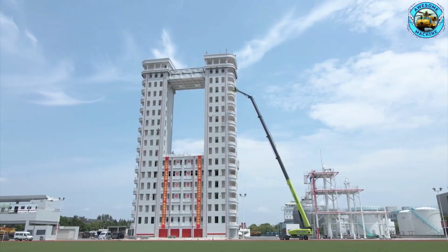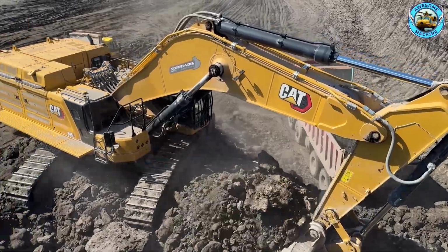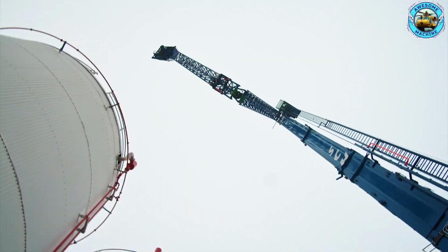We have just explored 10 of the most unique machines from light to heavy. Now get ready to explore the most widely used heavy equipment in the world today. Which one will surprise you? Stay tuned to find out.